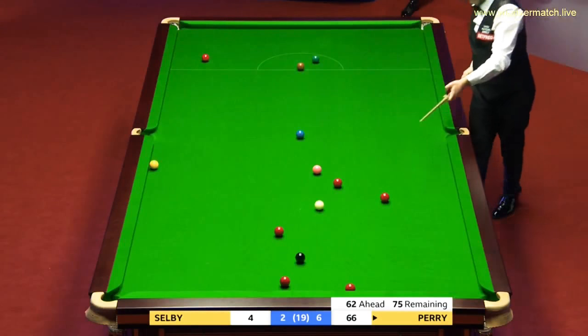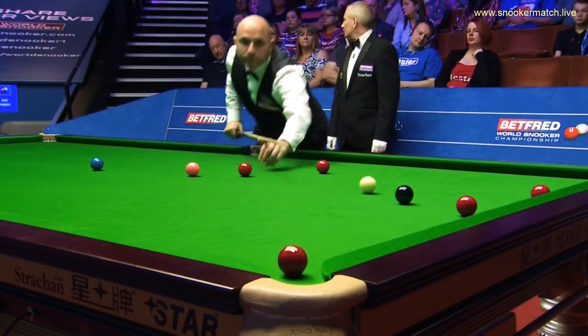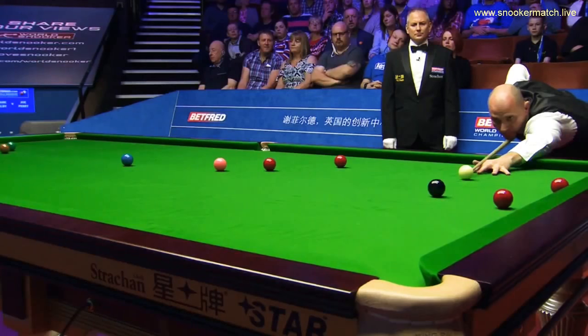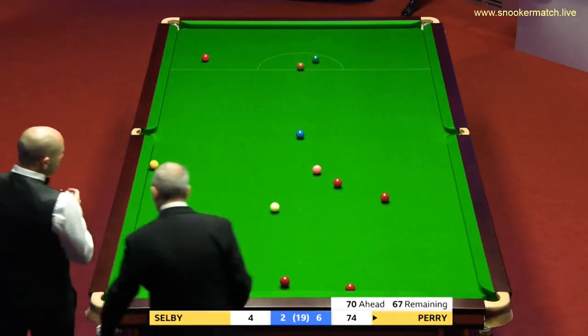Well, it's happened before. 66. Players have come back from 7-2 in the first round. It doesn't happen very often. 67. Particularly against experienced players like Joe Perry. He's got a mountain to climb tonight, Mark Selby.